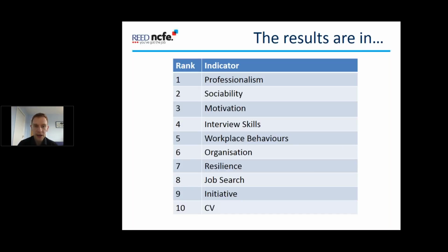Now I mentioned when we looked at that scorecard at the start that there is a strong correlation between the soft skills and the hard skills. Well, this is the prime example here. If you are professional in your approach to work, you are motivated to do a good job, and you display good interpersonal skills, the chances are you're going to perform well at interview and you're going to come across well in the workplace.